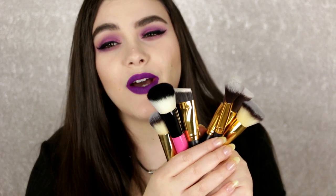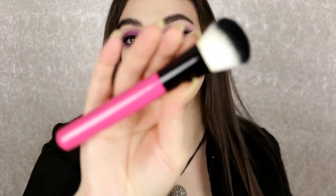Of course, you guys know I have to mention brushes because I have a bunch of the BH brush sets that I absolutely love, and I have reviewed quite a few of these as well. So I'm just going to mention a few of my favorites. One of my favorites is the Pop Art brush set, which is amazing. This is one of the brushes here.